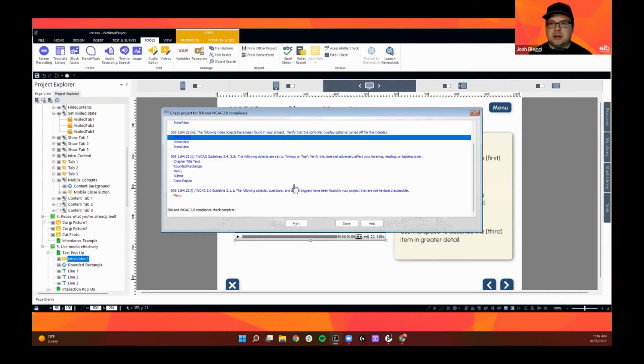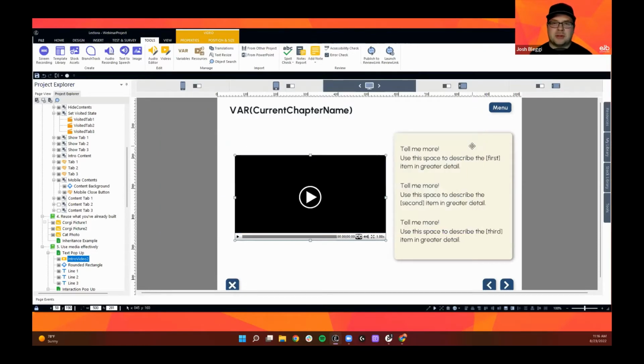In this case, this menu that I've included in this course is not accessible. If I was building this as a completely 508 project, I would want to take that out. But the nice thing is this is intentional for this demo today, so I could show that to you. It will help you flag those different things, so it helps you build towards your audience.